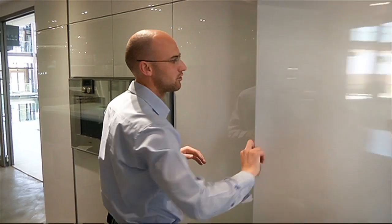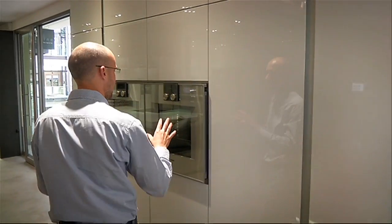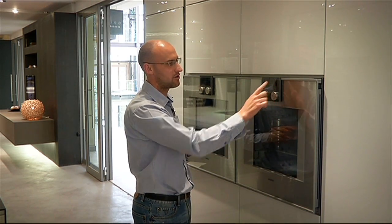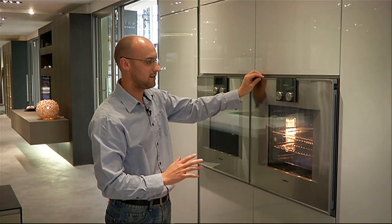Starting on this side, you've got your integrated refrigerator and freezer. So everything that you need is fully integrated here, but once the door is closed, it just looks like a piece of furniture. Moving on, you've got the two ovens. Even the appliances themselves are handleless. So on this one, you just click that, and it opens by itself. So it just keeps everything nice and sleek and clean, easy to use.